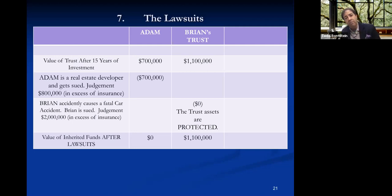So almost universally, that's how we structure our clients' estate planning documents. We leave the assets in irrevocable trusts when people die, so that it offers those protections.